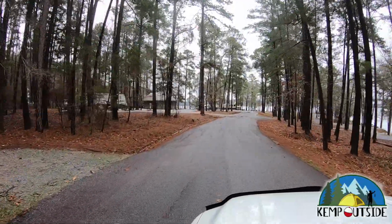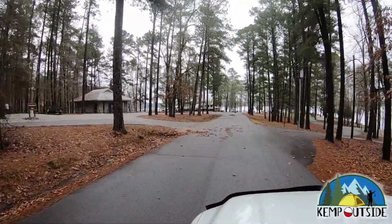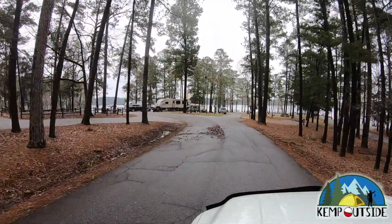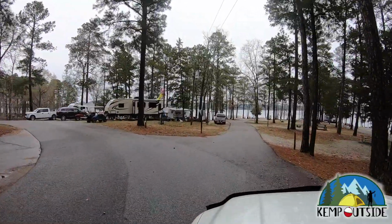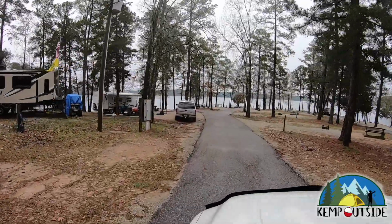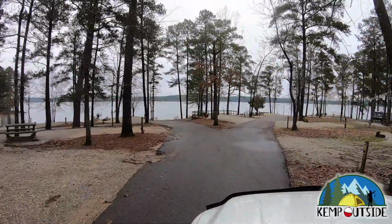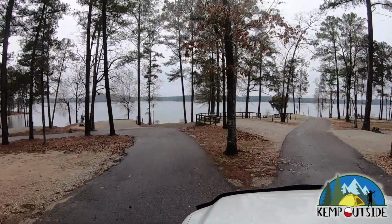And again, this road is a 2-lane road with traffic going both directions. And we're going to come down past restroom number 8 again, which is on the left. And this time we're going to go down past a bunch of sites that are really close together, sites 155 through 164. There's a lot of sites right in here. A lot of them aren't very big.